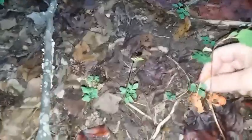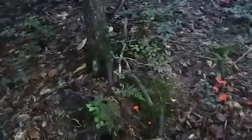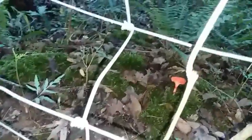There's the trail of them that I'm seeing. It looks like these right here are way past due, but there's a couple more of them right here, Jim, if you want to get them. And look, there's one right through the fence.